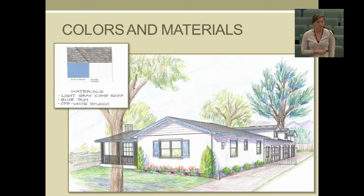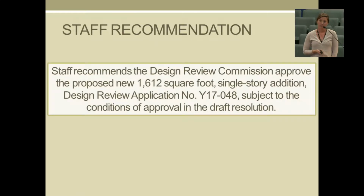The colors and materials haven't changed since the last time. They're still proposing a white stucco with a blue painted trim and a light gray composite roof, and that'll match the existing home. So given the changes tonight, staff is recommending that the DRC approve the proposed addition, subject to the conditions of approval contained in the draft resolution. Thank you.